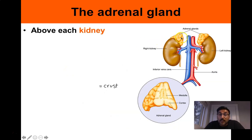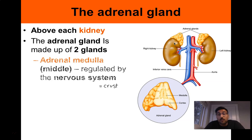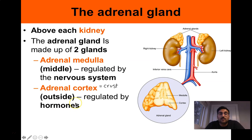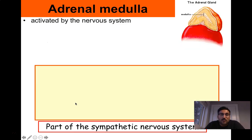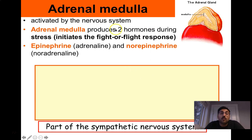The adrenal gland sits on top of the kidneys. Anything with the renal name is usually kidney related. The adrenal gland is made up of two glands, the medulla, which is the middle portion, and the cortex, which is the outside portion. The medulla is activated by the nervous system, and it makes two hormones during stress: epinephrine, otherwise known as adrenaline, and norepinephrine, otherwise known as noradrenaline. But we'll call it epinephrine and norepinephrine.